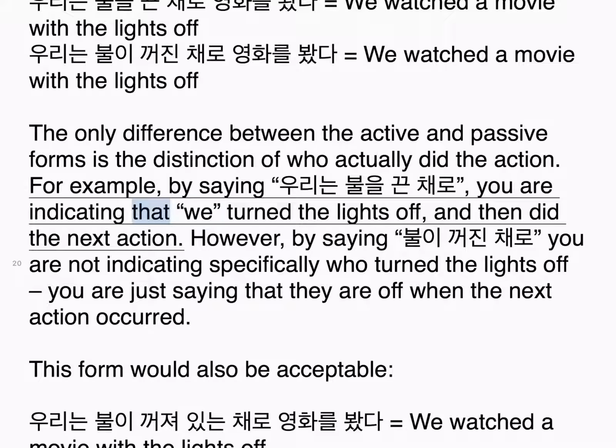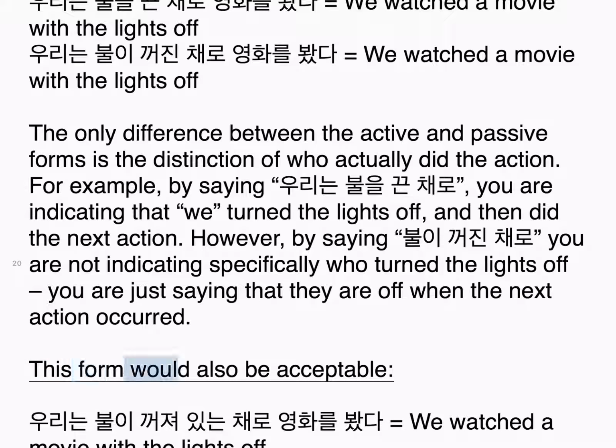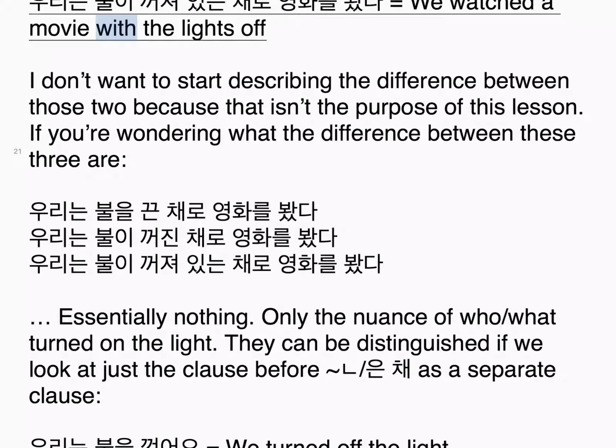you are indicating that we turned the lights off, and then did the next action. However, by saying, 불이 꺼진 채로, you are not indicating specifically who turned the lights off. You are just saying that they are off when the next action occurred. This form would also be acceptable. 우리는 불이 꺼져 있는 채로 영화를 봤다. We watched a movie with the lights off.